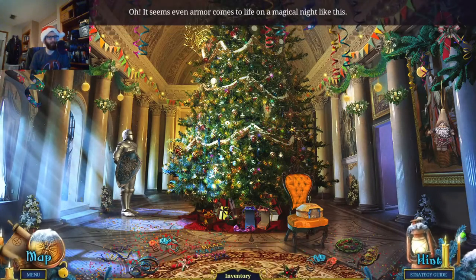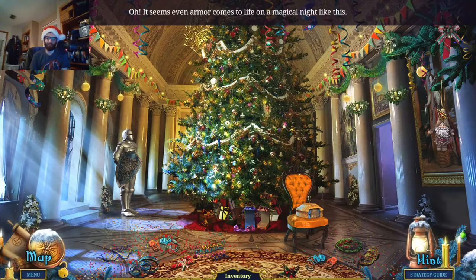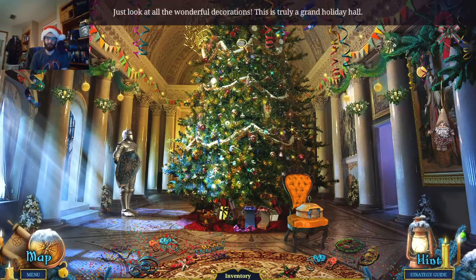Oh, it seems even armor comes to life on a magical night like this. Yes. Yes, it does. Just look at all the wonderful decorations. This is truly a grand holiday hall.